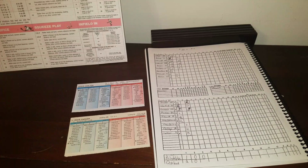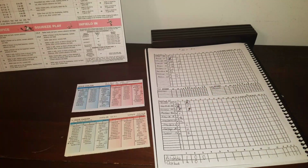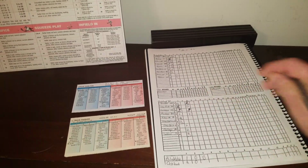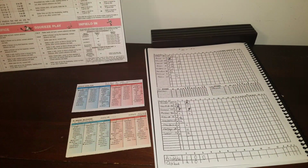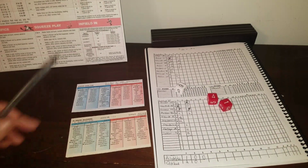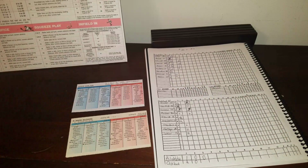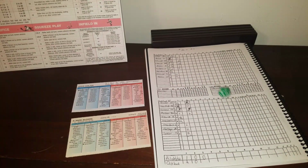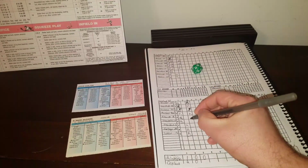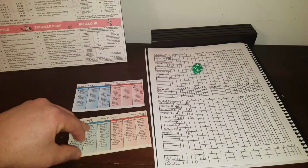Here is Dave Parker. 6-8 against Carlton is a strikeout. Out number 2. And that brings up McGuire. 6-5. And that's a potential home run off of Carlton. 1-7 is a home run. 8-20 is a double. So can McGuire go deep? He cannot. He doubles. It goes off the wall, settling for a double. So a 2-out double to McGuire.